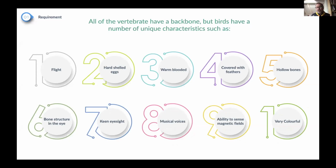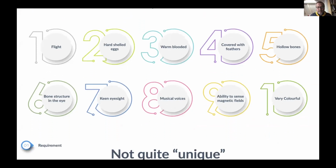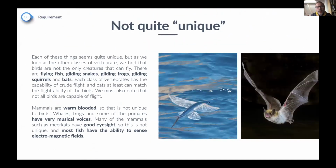These are characteristics that you can find in birds, but not all of them are quite unique, because you have fish that can fly. You have flying fish. You have gliding snakes. You have gliding frogs. You have also gliding squirrels, and you have also bats. They can fly. They are not birds. You have mammals that are warm-blooded, so that is not unique to birds. Whales, frogs, and some of the primates have very musical voices.